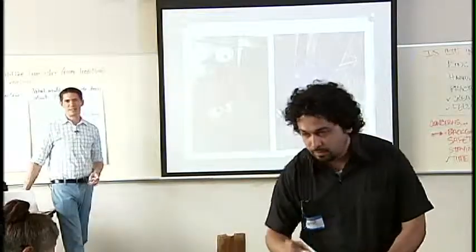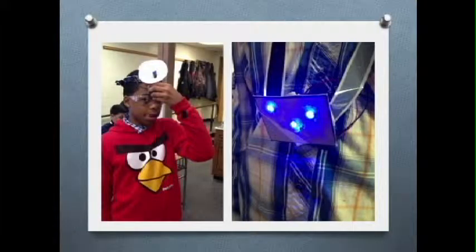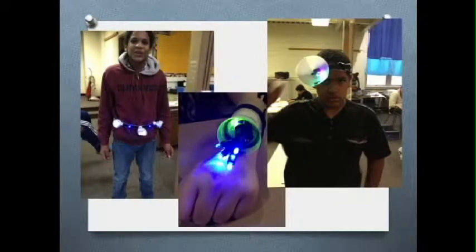A couple of the students designed some projects that were actually similar to yours. You've got something on your forehead that looks like a doctor's shield, and another one that wraps around your waist almost like a belt that projects the LEDs out of it. A couple more, somebody had a wrist band that focuses on it. Yeah, I know. So here's your quiz.